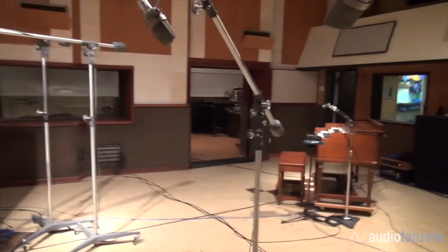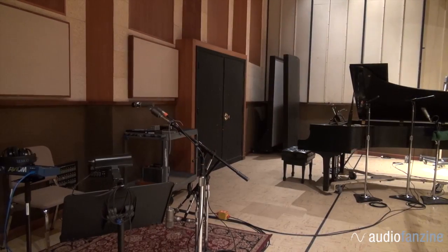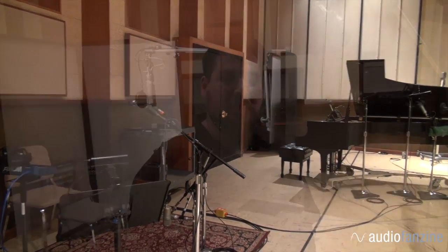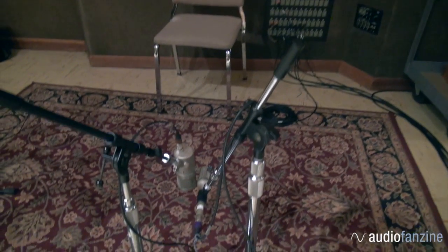And let's see, what else do you have set? Now, this will be for Nathan's bass. Oh, okay. So his amp will be out here, and then we'll have him in the control room, just to make communication a little easier. So his amp is going to be right where the two mics are? Yeah.